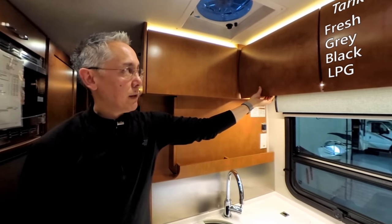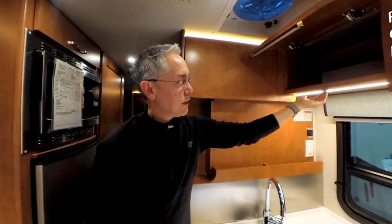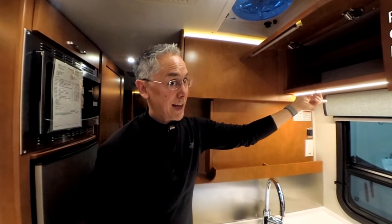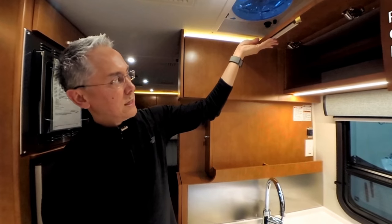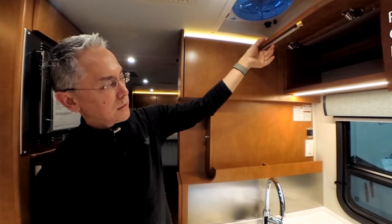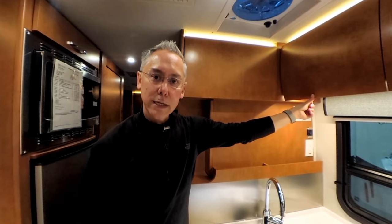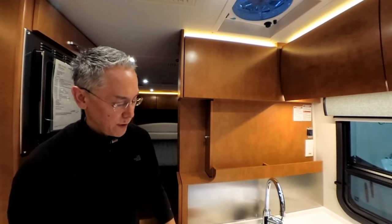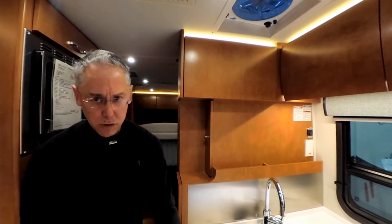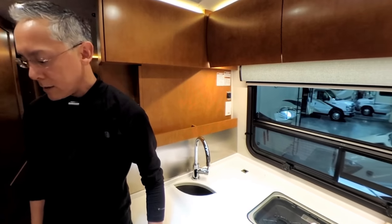The cabinets have this really ingenious positive latching system. So here you can see this is metal down here, not plastic, so this is the catch. And this right here, you just very easily put your fingers underneath and it releases it from the catch down below. Click. Positive latching, so good for Leisure Travel Vans. Lots of storage over there. I'm not going to open every little cabinet. You can see that online.